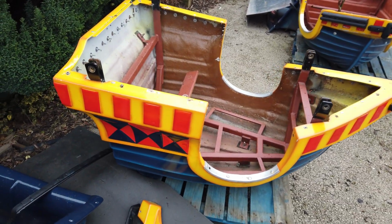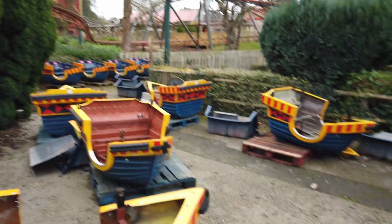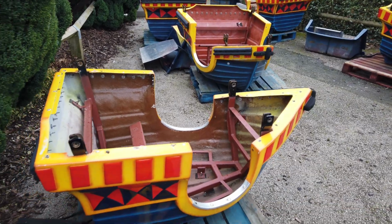They completely strip it down, and then you can see the ones over there, actually they look like they have been finished with the seats back in. Yeah, this is cool. A lot goes into maintaining these rides.